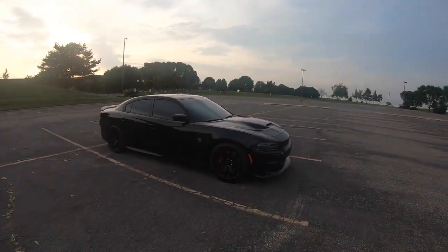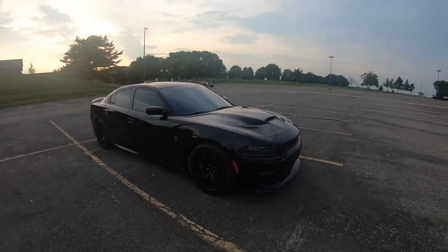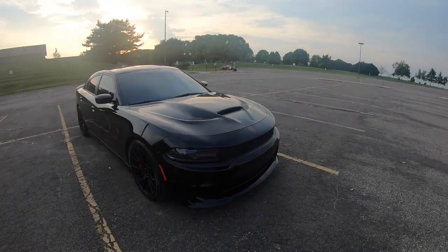I got this car last year, in April, and a big reason why I got it was that it actually sat on the lot for over a year, and it was majorly discounted. Otherwise, honestly, I was not even planning on buying this car. It wasn't on the calendar at all.